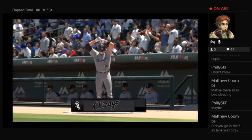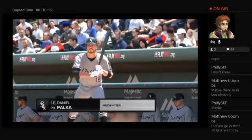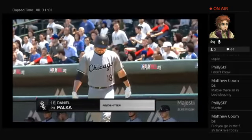Daniel Palka is going to pinch hit here to lead off the ninth, and with his club already well down, he'll just need to try and get on base here.